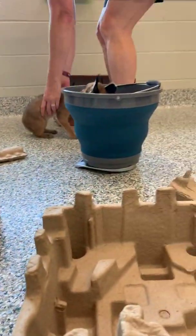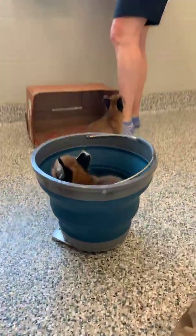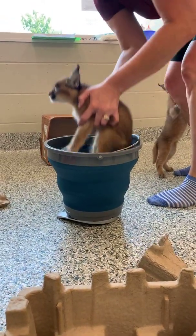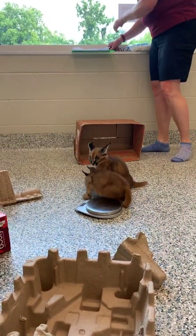1270 for Zane. Right now, Robin is just weighing our Caracal kittens in this lovely bucket. He's probably peeing. Oh, he probably is. Oh, well, yes, he is. Now there's pee in the bucket. That's exciting. Let me just go dump this and I'll be back, Kelsey. All right, sounds good.